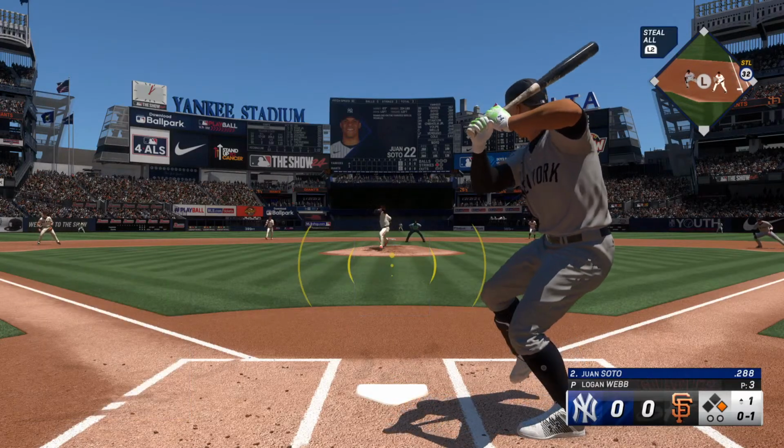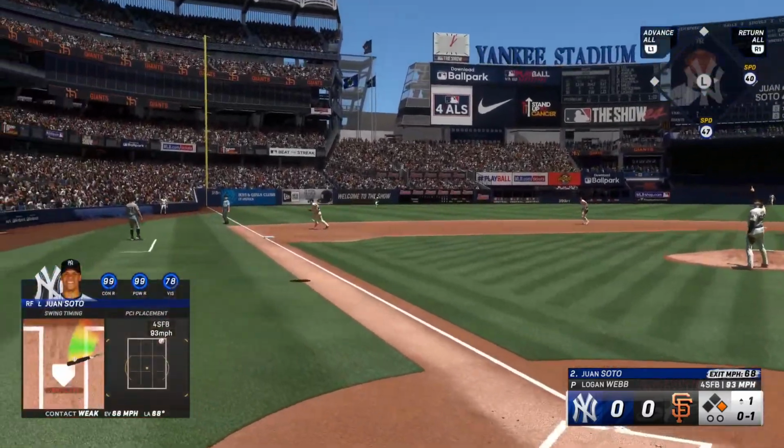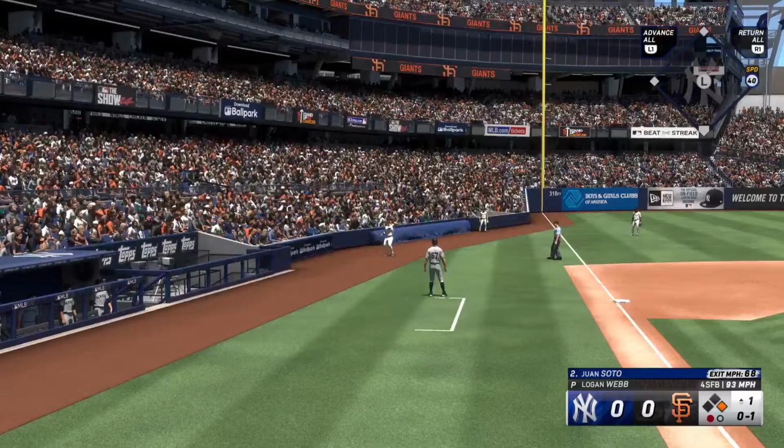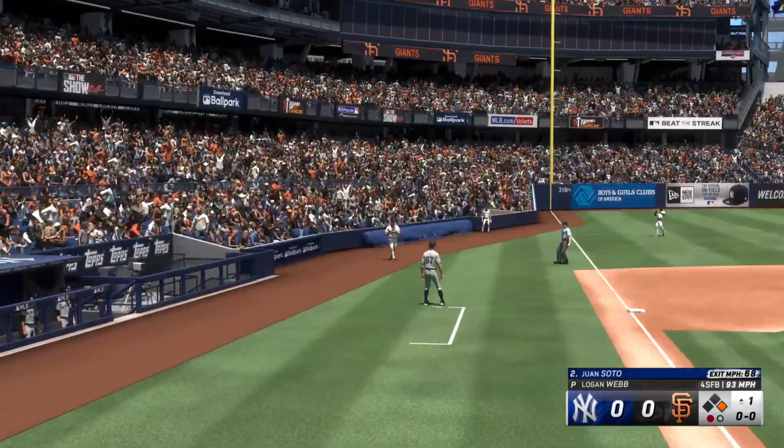The 0-1. Swing and a pop-up in foul ground. Chapman brings it in. Then there's one down.